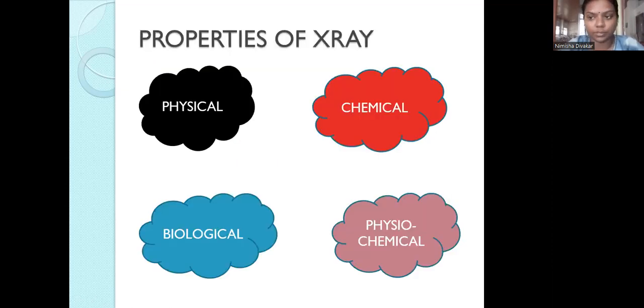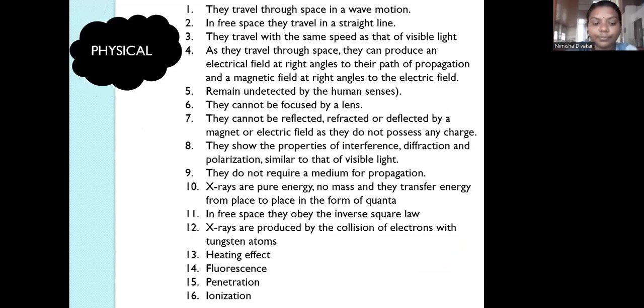So what are the properties of X-rays? There are mainly four properties of X-rays: physical, chemical, biological, and physiochemical. There are 16 or more physical properties of X-rays. They travel through space in a wave motion. In free space, they travel in a straight line. They travel at the same speed as visible light.